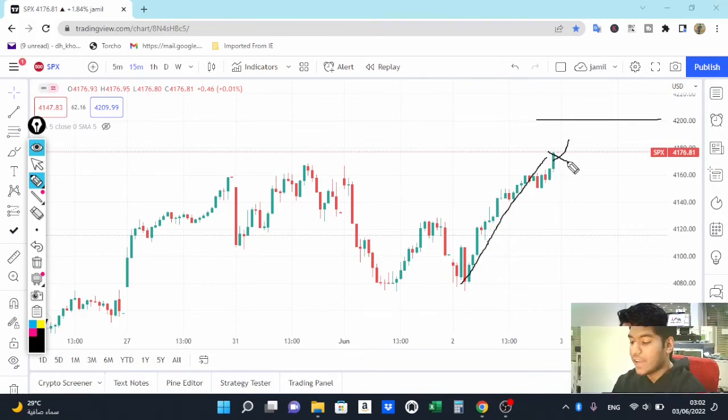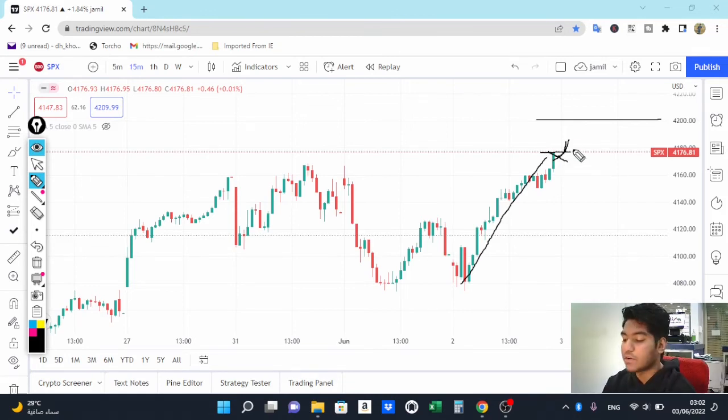After opening flat, you can just wait, and as soon as you break the high, you can plan to take a trade. 10 points is going to be the stop loss, not more than that, 10 points times your quantity size. As soon as it crosses the high, 1:2 is going to be the target, and before touching 4,200, try to book your profit. If you already achieve 1:2, then book your profit. This is our first target.